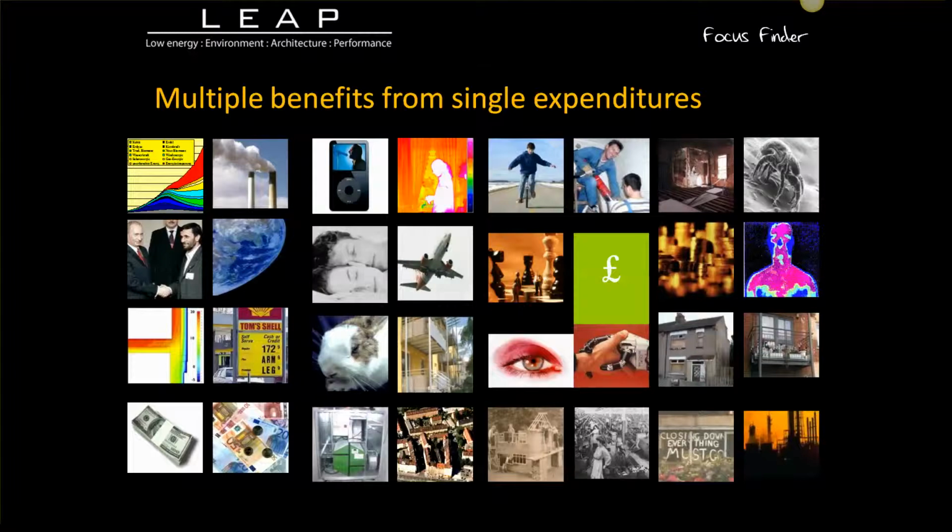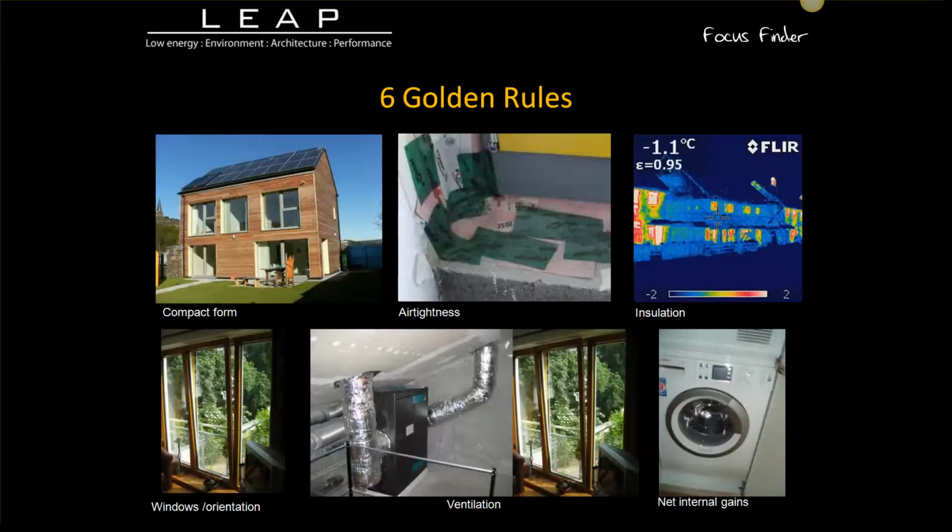So there are multiple benefits that can arise from the expenditures associated with constructing a passive house, not least improving the comfort of the home, so that you're as comfortable as you can be, and really quite content actually. The other thing is that there's improved building physics, so we don't get cold damp corners, we don't get mold growth and things.